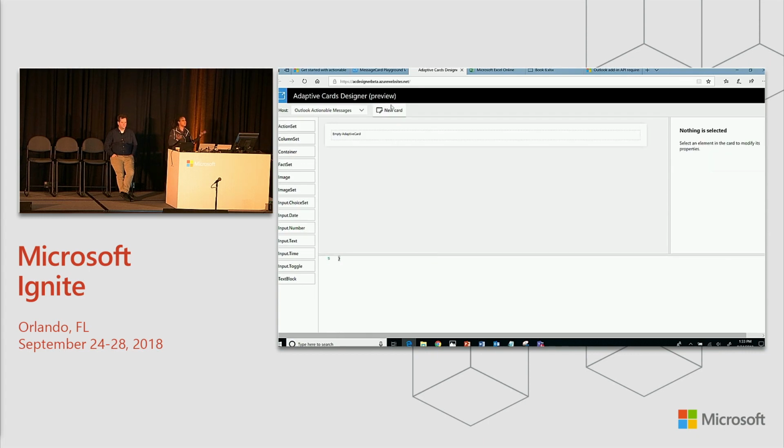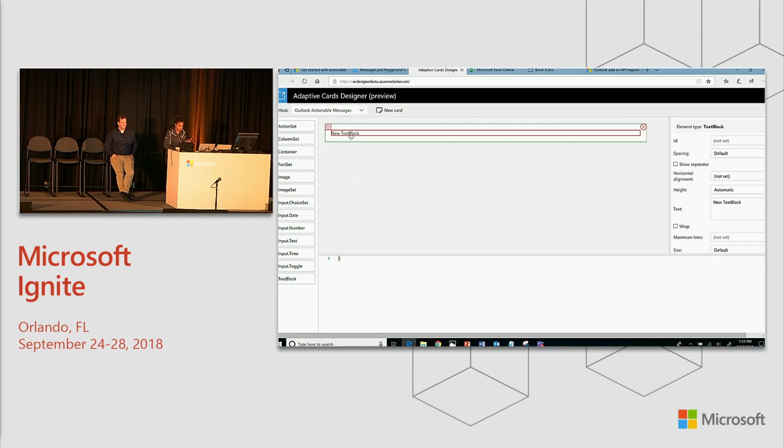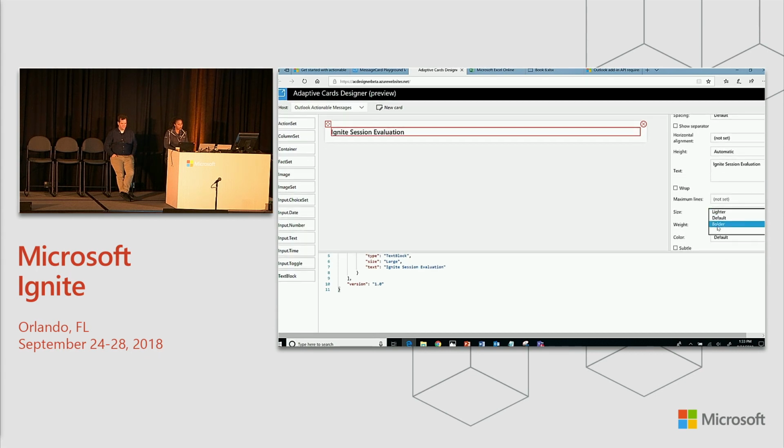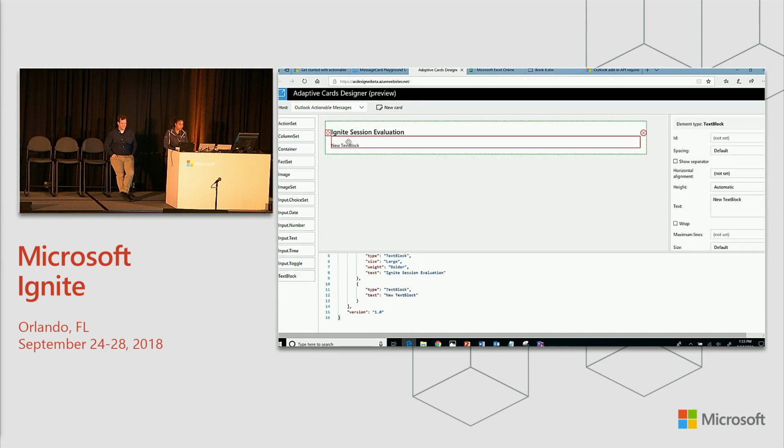And what it allows you to do is drag and drop blocks. So I can say, okay, let me drag in my text blocks here. And I say, Ignite session evaluation. Maybe I'm thinking, well, this is going to be the title, so I want to make it larger, bold. And then underneath that, I want to add some more detail. So we're going to come over here and say, please evaluate our session.